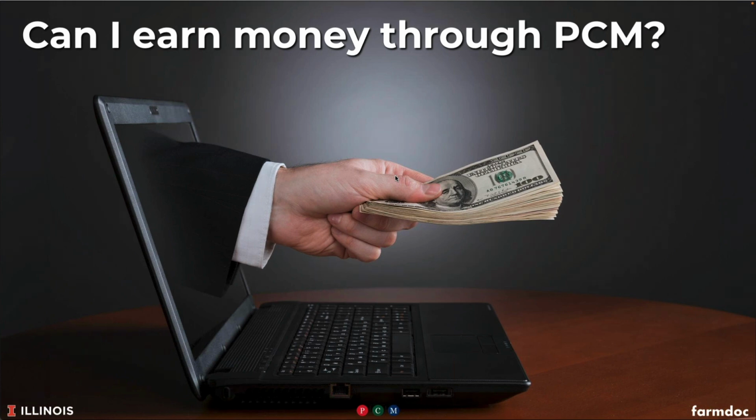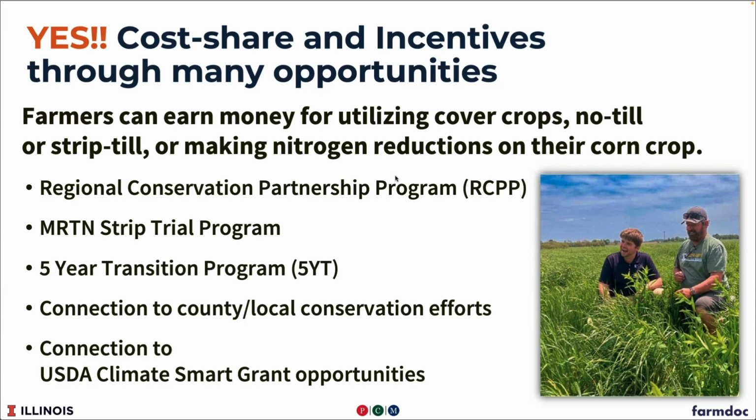And so Clay touched on this a little bit earlier, but can farmers earn money through working with PCM? The short answer is yes. Through PCM, we can connect you to several different incentive and cost share funding opportunities, including local, state, federal, and private dollars, some of which can be stacked. And that's one service we take pride in offering our growers: helping them navigate the space.